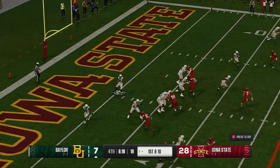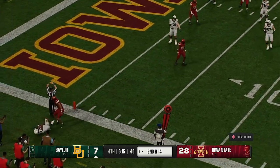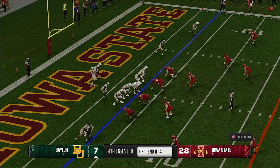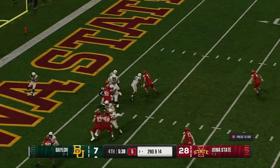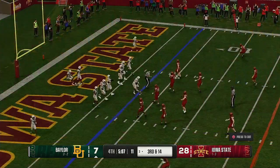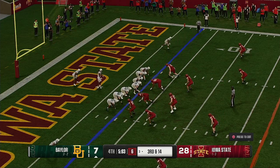These last couple of drives, Jesse, have been about the defense making clutch stands. I think for this offense, they can stay aggressive knowing that their defense is going to bail them out time and time again here. Yeah, and especially when you go for those fourth down situations, you do that a lot of times because you know your defense can make stands, make stops. They did on that last possession for them. Tried to get them a little breathing room, and they're still suffocating in their own end.